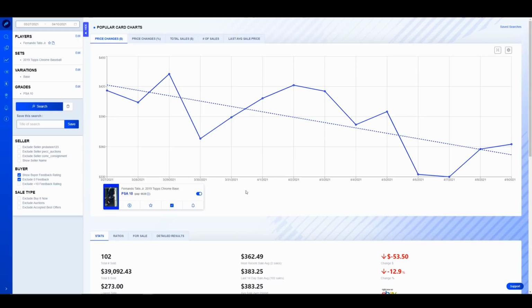I'm more holding it as a bullet for trades than I am just to straight sell it and then go buy something else. Unless if I was at a show and something caught my eye, I would move it to go buy something else if someone put an offer in on it. But I don't know how many people want to buy Tatis right now. So that's Tatis and my thoughts on that market.